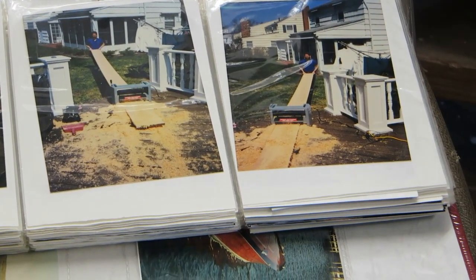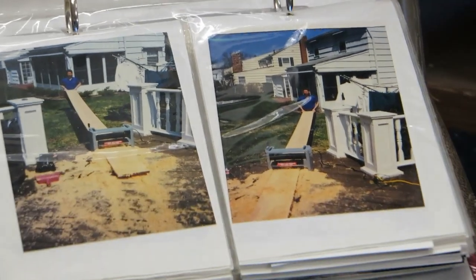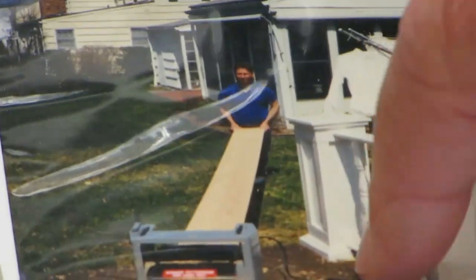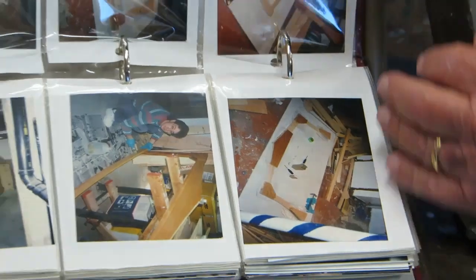And that's my son. My son and I built it, and you need help, you can't do it alone. So that's in the back deck of the house, when I lived in West Hartford. My parents saw all that.